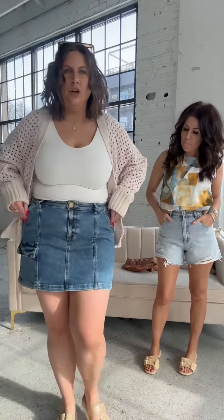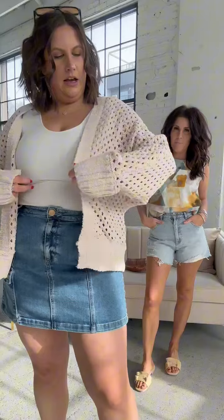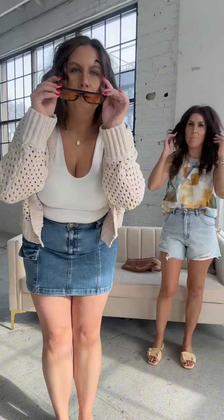Okay, last look for our vacation styles. I went on another skirt right now. This is a denim skirt cut from the cloth. Very comfortable, very easy to wear. I just paired it with a basic white bodysuit, which is essential to pack. Goes with everything, obviously. And then I threw on this little crochet knitted cardigan. And then obviously, a pair of sunnies to complete the look.